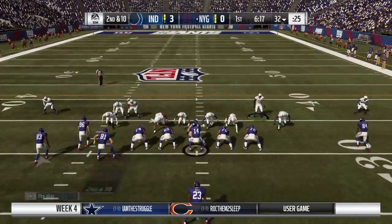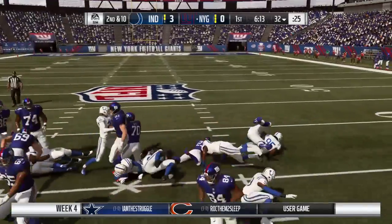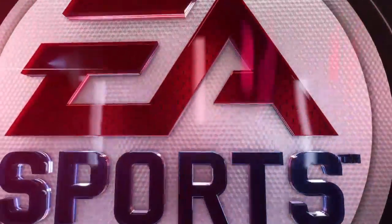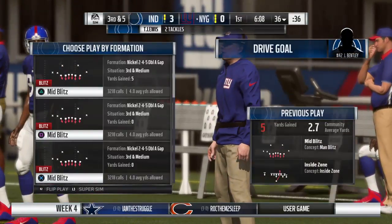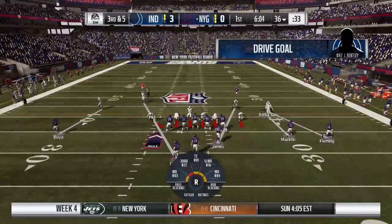On 2nd down, Baker. And he'll be tackled just past the 35 at the 36. It'll be a pickup of 5, and that leaves him with 5 more. 3rd and 5 now. Despite the blitz, they're still able to pick up a nice solid gain.